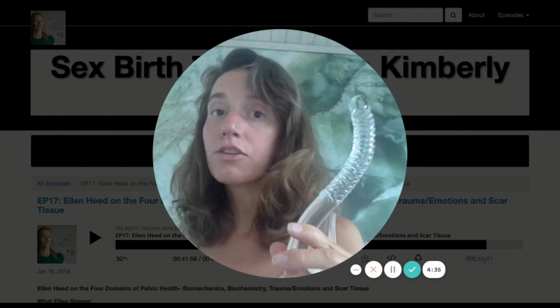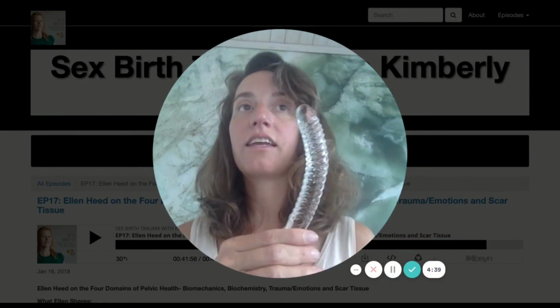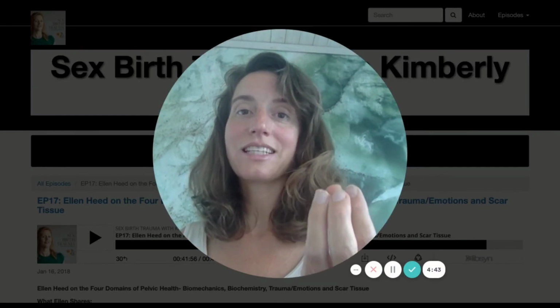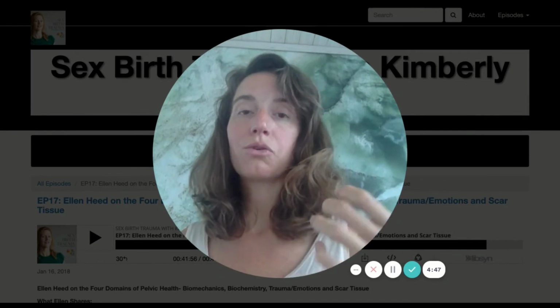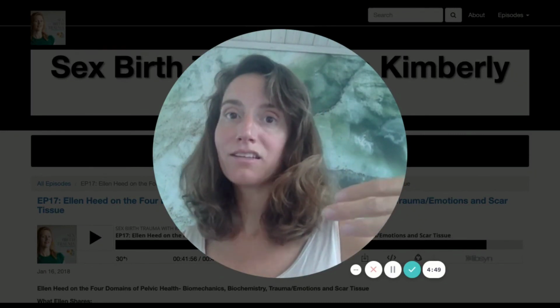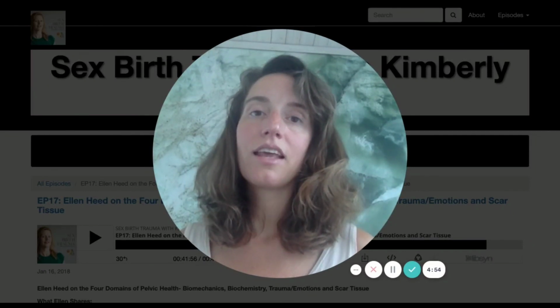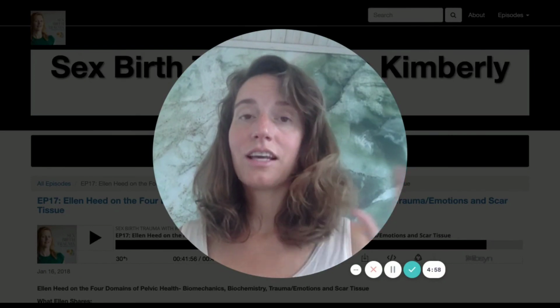So I personally don't prefer this. I use it sometimes, but I really prefer to use my fingers, because then I can really sense in my fingertips what is going on. So I can sense it both from my hands' perspective and from my inside perspective. So that's it for the scar tissue remediation.